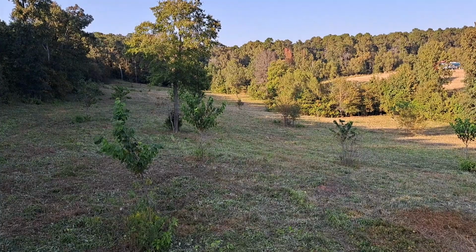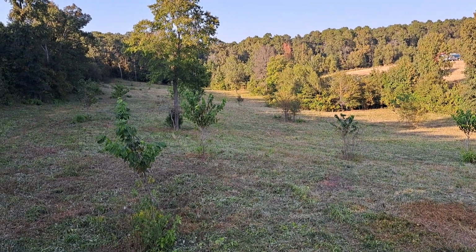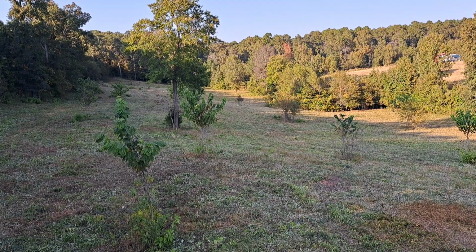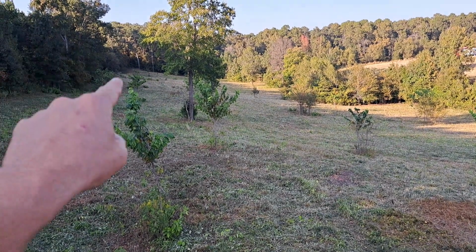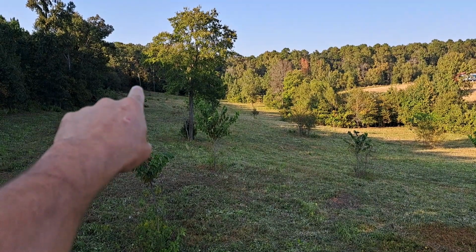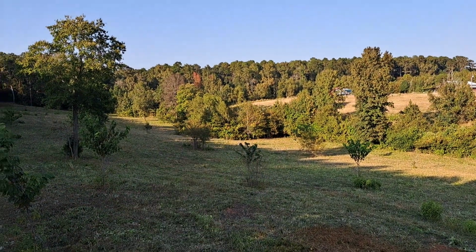So I've brush hogged this place twice this year. And it's actually really starting to come on really well. The grasses, I'm starting to see a lot of grass. And outside of back over in that area, I've unrolled some hay, and then I've unrolled some hay across the creek.